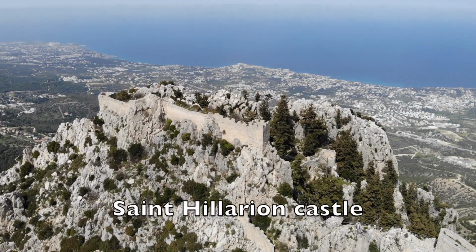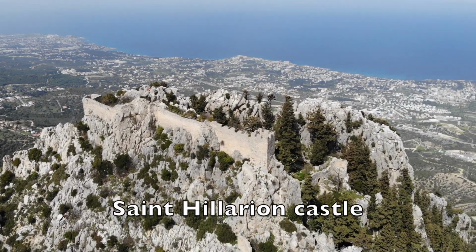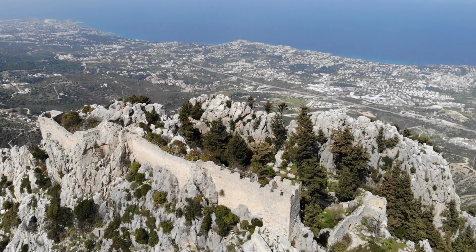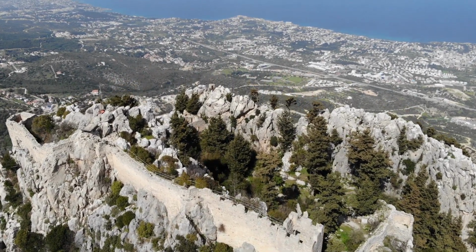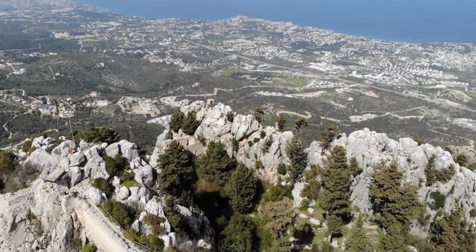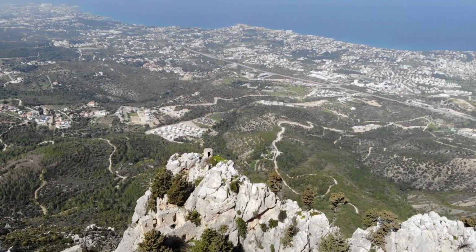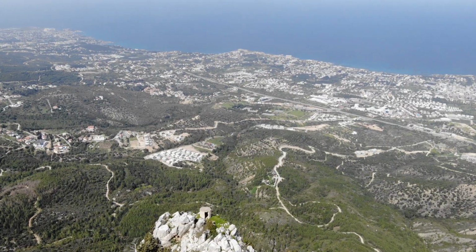Right over here we are at St. Hilarion Castle, which is really close by to Kyrenia city, which you can see behind this castle on the coastline. If you come to Turkish side of Cyprus, make sure you skip Nicosia because there was really not much to do there. Especially on Turkish side, there was not even any parks to hang out.